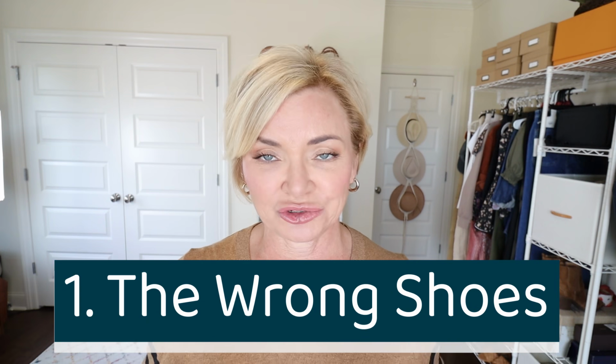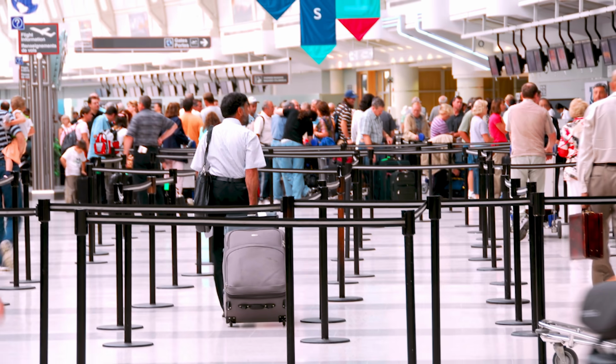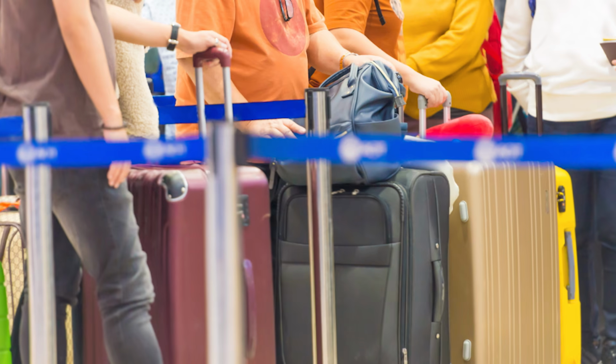The first mistake that people make, and this is the biggest one, and I'm gonna spend some time on this one, is wearing the wrong shoes. Especially on travel day. When you're going to the airport, checking in, going through security, waiting at the gate, you're surrounded by so many people. This is not the day to wear a cute pair of shoes. So number one, you want to wear a pair of shoes that are broken in. You want to wear some shoes that are comfortable, that are tried, tested, and true, and you know are going to be comfortable on travel day.